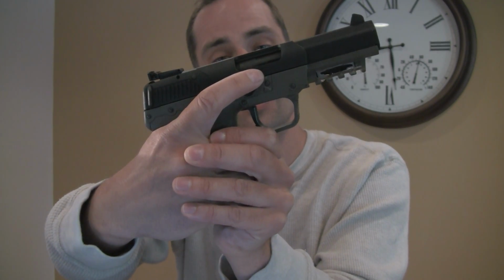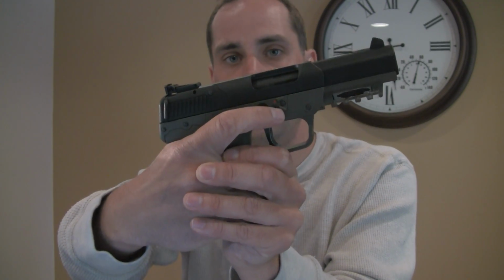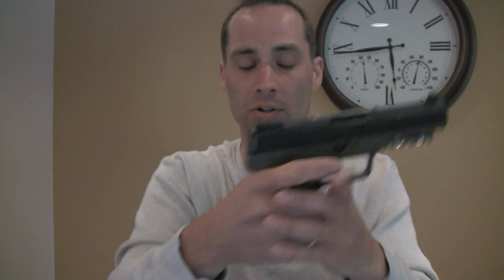So to disengage it, just doink and boom on the trigger. Awesome. Go back on safe. Excellent position. Doesn't require you to shift your grip to grab at an external safety over here on the left side. Love that about it.